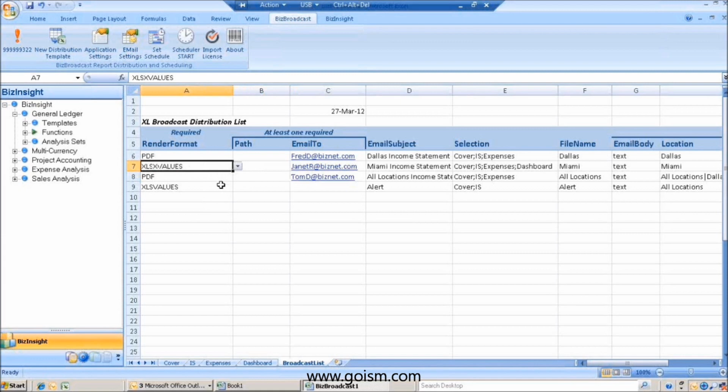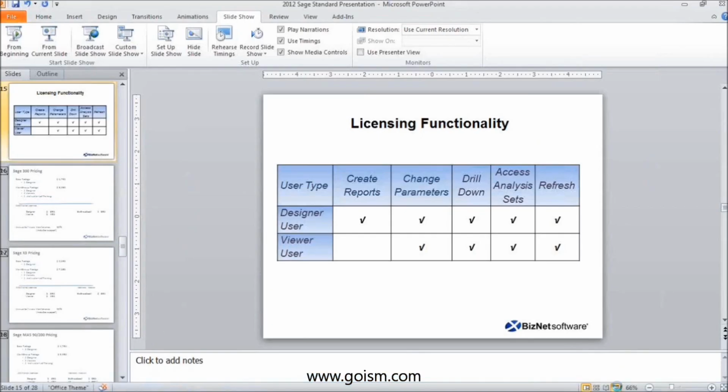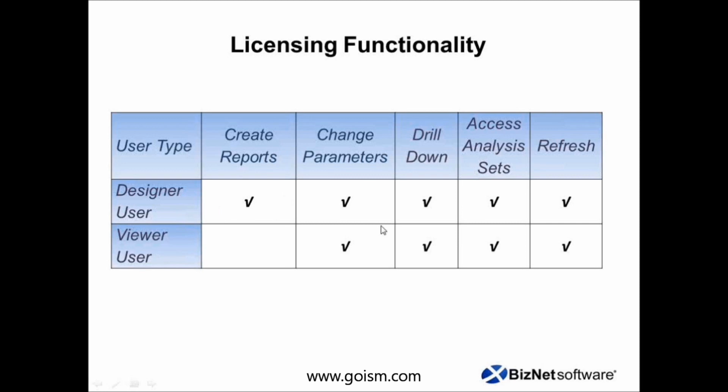So you have a couple of options. For a quote, you really need to determine how many designers, how many viewers, and this is just kind of a recap of what the user licenses each do, and these are named, not concurrent users. So designers create reports. So when you saw me add a function or modify it, only designers can do that. Viewers can do everything else, and if you've ever purchased a viewer, you can always upgrade them to a designer too at some point.